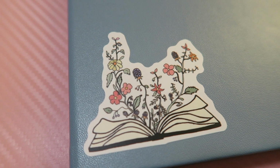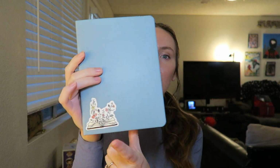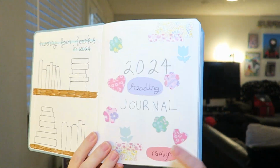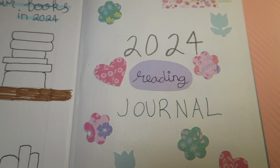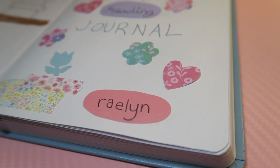Like I said earlier, I decided to go with blue because my favorite book is Alice's Adventures in Wonderland, so I thought it was a nice nod to Alice to have a blue book. And then of course, to tie in with it, my theme is very flowers and floral, so this sticker was just perfect. So when you first open the book, I've got my 2024 reading journal. It's got my name. I just got cute little hole punches with hearts and flowers, kind of cutely decorated.